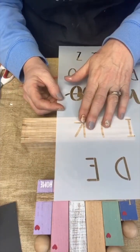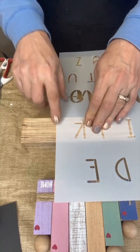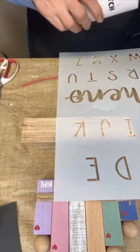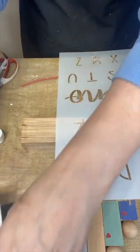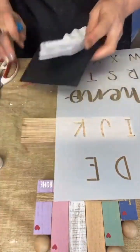I can always sand it off. I'm gonna try to stick it right in the middle. And I'm gonna grab my white. I'm gonna just do this in white. And I'm gonna work on holding this down. So I'm gonna just hold it. I would recommend that you tape it, but I know we're running short on time.